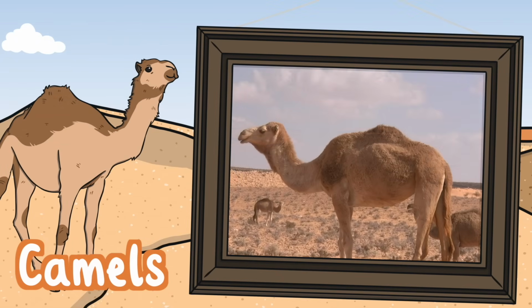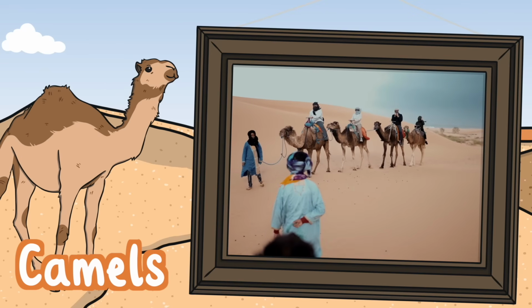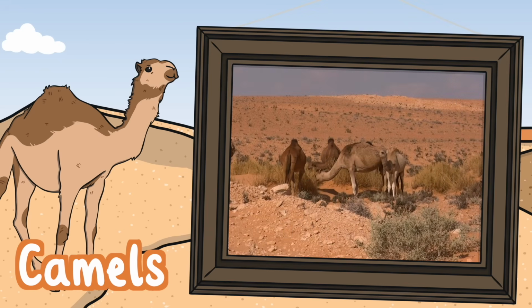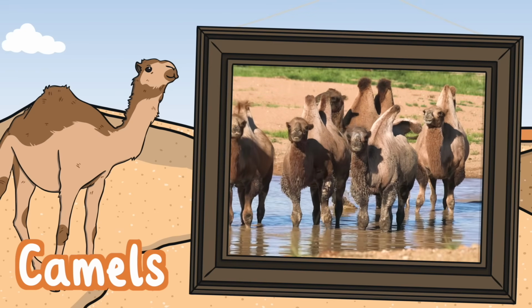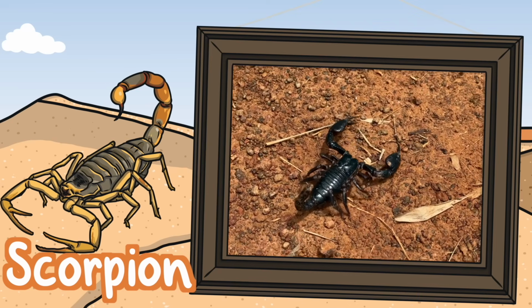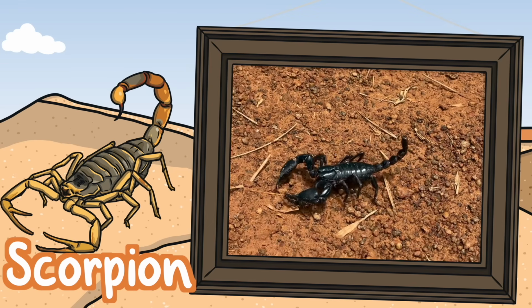Camels. Camels are social mammals. They roam the deserts in search of food and water. They are used by people for transport across the desert. Camels live up to 50 years old and grow to around 2 meters tall. They can run at speeds of up to 40 miles an hour for short amounts of time. Camels eat grass, grains, seeds, twigs, and even plants with thorns, and despite popular belief, they do not store water in their humps.